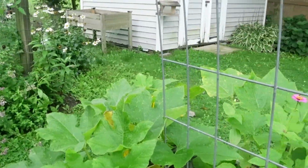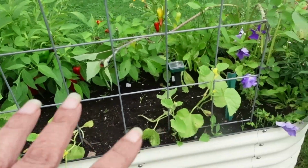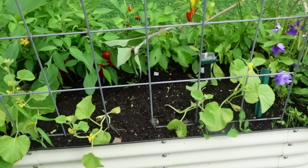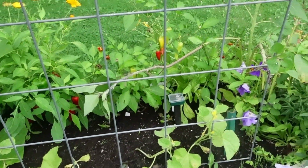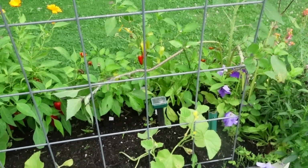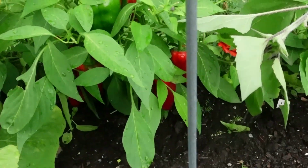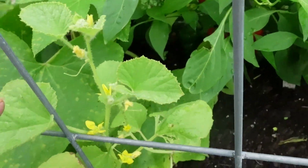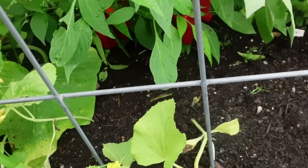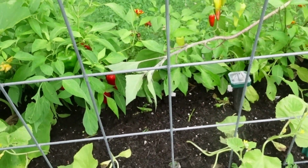And over here, this is the Kajari that I went ahead and restarted because the groundhog was snacking on a lot of them. Plus, oh, that was a hummingbird that just went by. Look at all those poblanos in there. But anyhow, here is the Kajari melon. So this is growing nicely. The groundhog went ahead and munched on the first ones.